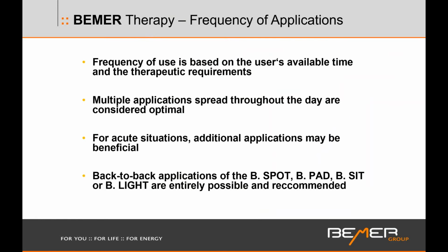The frequency of application is based on the user's available time and the therapeutic requirements. You can certainly use more than one application spread throughout the day. That's considered optimal. And in an acute situation, you can do multiple applications, which can be beneficial.